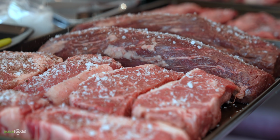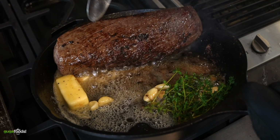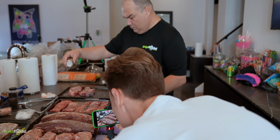Because now that we have all of our steaks seasoned, the only thing left to do is to cook them. For that, I'm first going to be searing all of them with some thyme, garlic, and butter. Then I'll be finishing them off in the oven until it reaches an internal temperature of 135 degrees Fahrenheit. So now I say it is enough talking and it is time to cook all of these steaks. So let's do it.